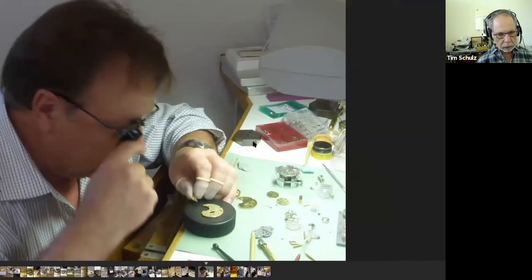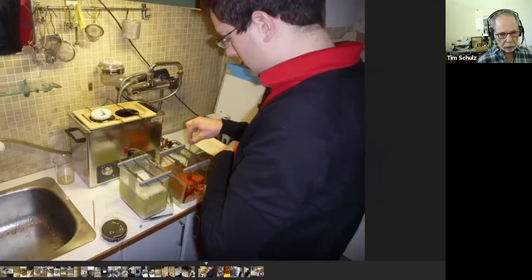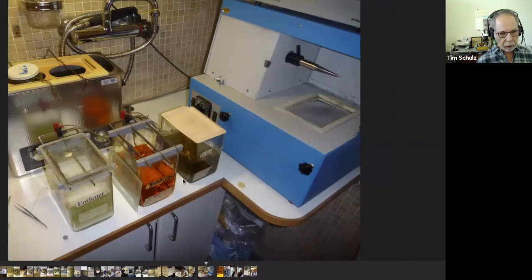So our work is getting inspected. Now it's time to plate. We first clean our parts in this ultrasonic cleaner in a solution, rinse them in the sink, blow them off with compressed air, and then they go into the plating tanks. The first thing we would do is plate them with gold. It's a real simple little setup that he's got using a power supply, and you hang your parts in there, and you go for a certain period of time and put the plating on it.